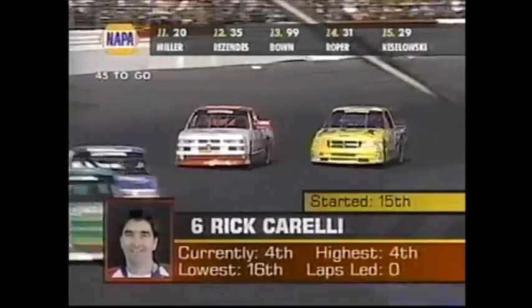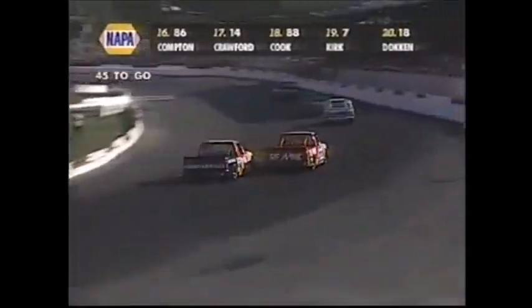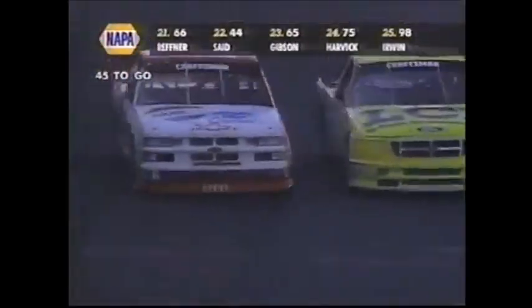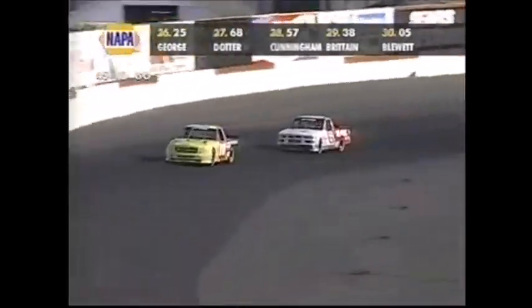It's just 2 truck lanes from 1st to 2nd. We'll keep an eye on that while you watch this good battle right here. Joe's got on the inside of Rick Corelli. He should be able to make the pass. Got him. So Joe Rutman now moves up into 4th. Corelli is in 5th in the Remax Chevy.